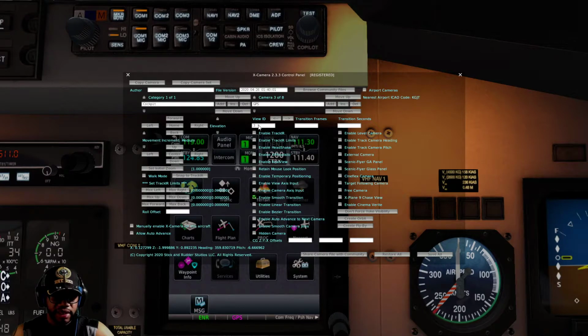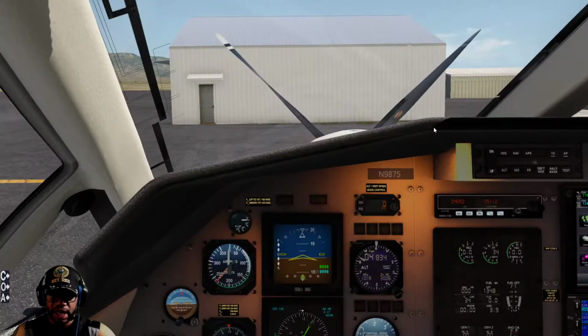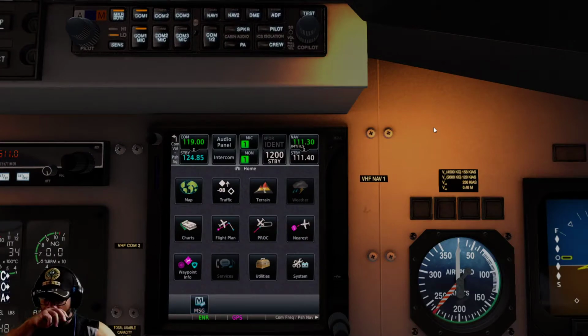Okay, this is the problem here. We'll get rid of this 3. We're going to hit 11. And we're going to go save all. And let's test this out. Again, I haven't flown for a month. There we go. So now we're in front of our GPS here.